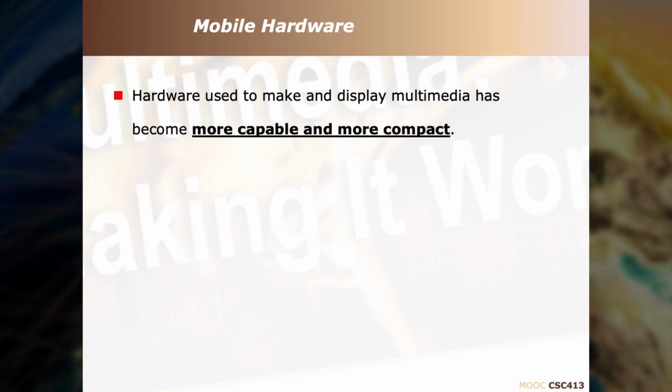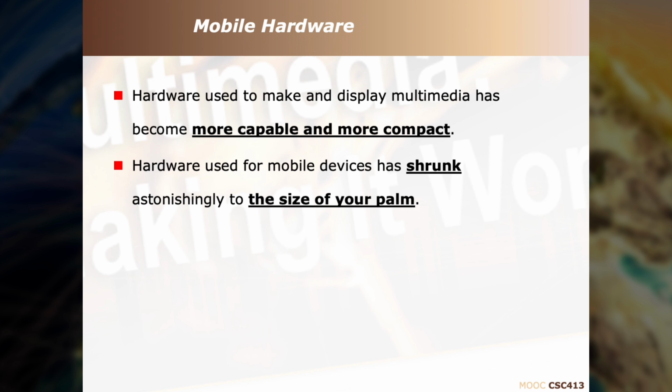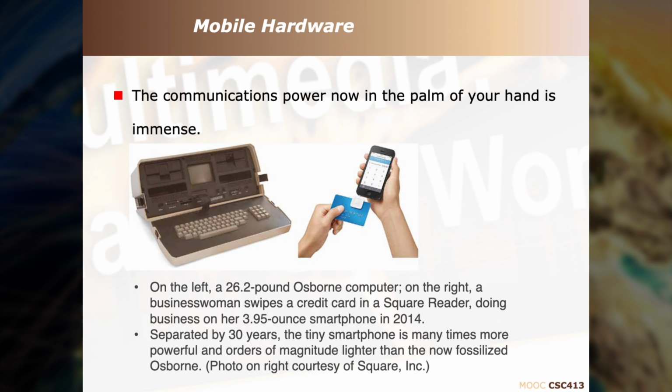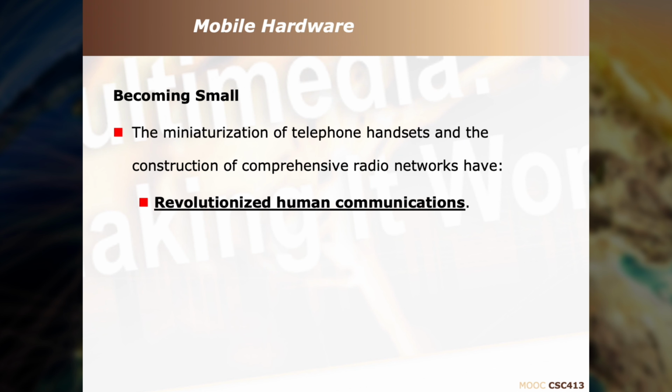Mobile hardware. Hardware used to make and display multimedia has become more capable and more compact. Hardware used for mobile devices has shrunk astonishingly to the size of your palm. The communications power now in the palm of your hand is immense. Becoming small. The miniaturization of telephones, handsets, and the construction of comprehensive radio networks have revolutionized human communications.